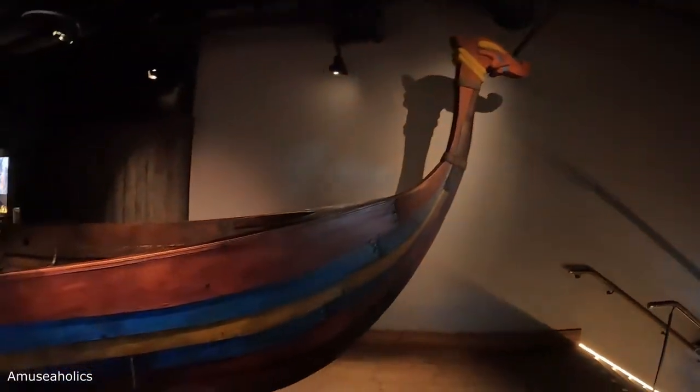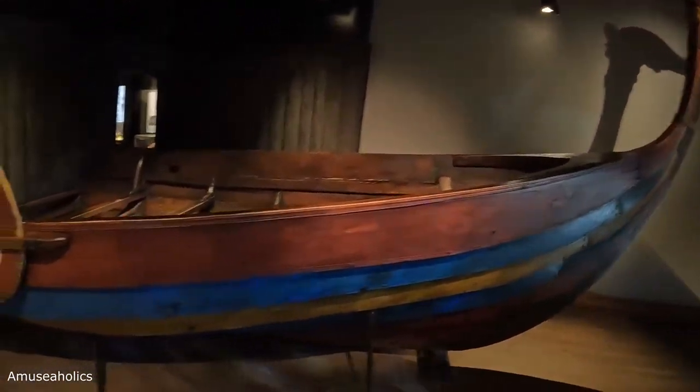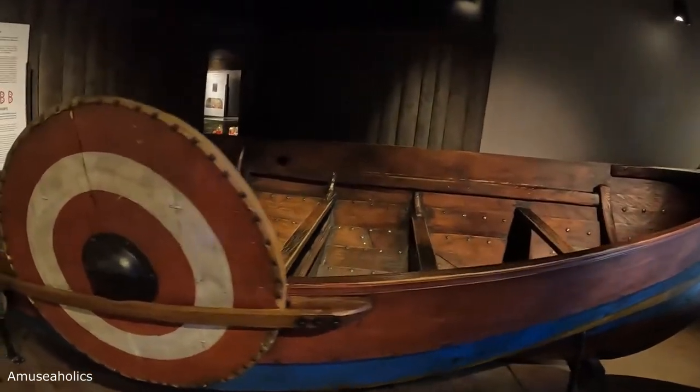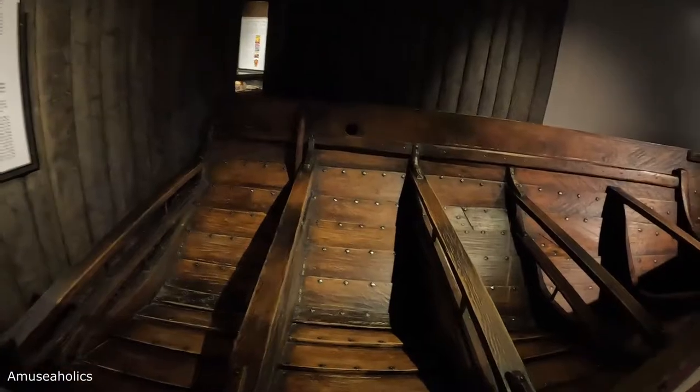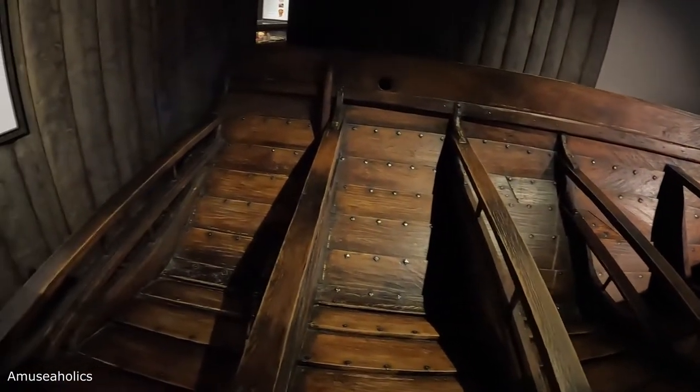We've made it inside the Viking Museum. And right at the top of the stairs, you've got a dragon boat. The Vikings used to invade, I believe. It's very cool.